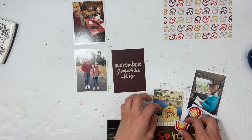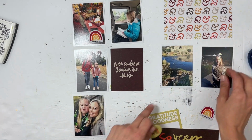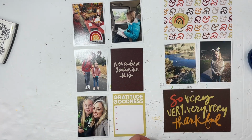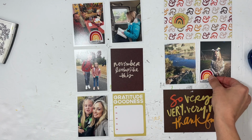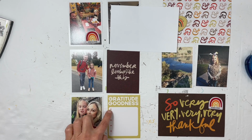I will be working on Project Life 2021 using Ali Edwards' Stories by the Month kit. This one that I'm using I think is from last year, and I am going to wind up putting together two spreads. The second one is Studio Calico.